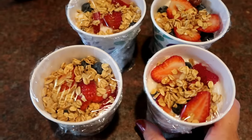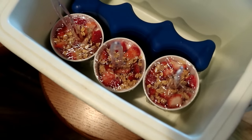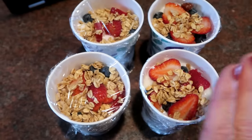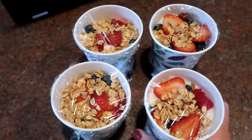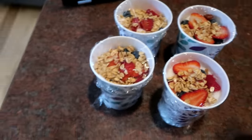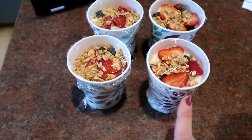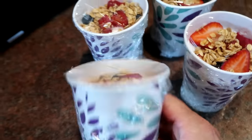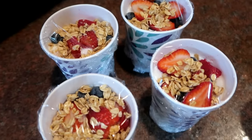And then she also, these are not her parfaits, actually hers are in this cooler. So she made those for her and her friend and her friend's mom, where she's gonna be staying in the camper. So since the stuff was out, I figured we might as well use up all the yogurt, and I made four more. And I'm not sure if someone's gonna eat these for lunch when they come in 25 minutes or... Anyways, all it is is vanilla Greek yogurt and some of that Bare Naked vanilla almond granola. And then we just put blueberries and strawberries in there, layered them up, put saran wrap over the top, and called it good.